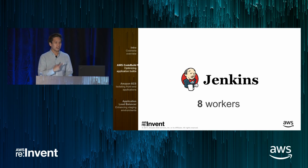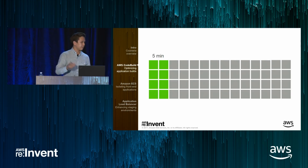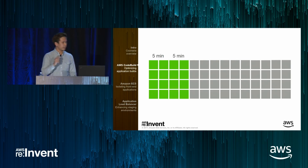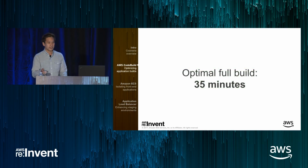Now, 8 workers definitely is not enough if a code commit could suddenly trigger 50 different builds and add those to the build queue, right? So what we saw was that when 50 builds landed in the build queue, the 8 workers would pick up 8 builds, take 5 minutes to churn through those builds, pick up another 8 builds, and each time it does this, it'd be 5-minute increments, eventually finishing everything, right? But the problem is, it would take 35 minutes in this case to actually produce a full build, right? So we're back to square one.